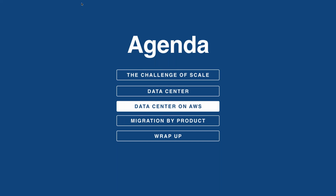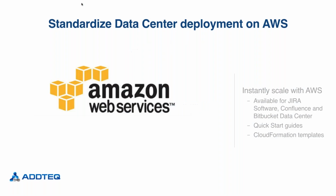And a lot of organizations are considering moving to the public cloud, and Amazon AWS, or Amazon Web Services, is the forefront leader in the space. So a lot of organizations are either already using AWS for their Atlassian tools or for the non-Atlassian tools, or they already have an initiative in place or in the near future for migrating their workloads, both Atlassian and non-Atlassian, to AWS.